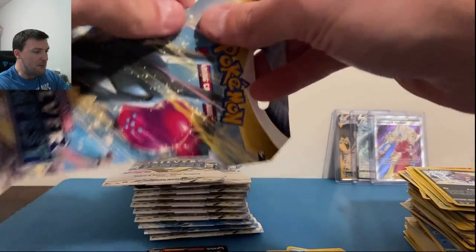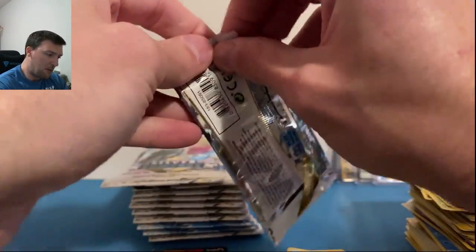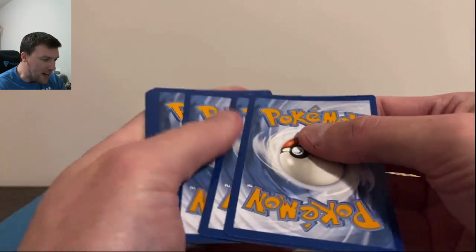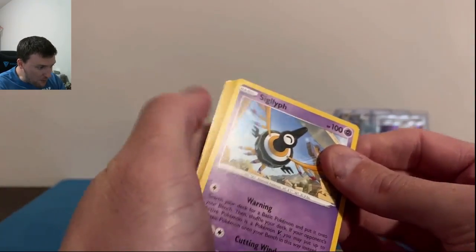Altaria and Miss Magius of Pokemon collecting here. There we go. Come on out, pack. All right. What else are we going to have in here? We'll keep seeing. I mean, what is that? Like 14 or 15 black code cards already? It's pretty wild.